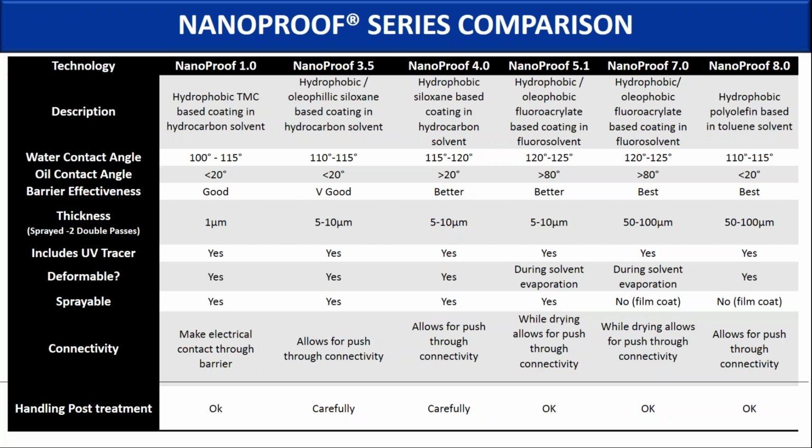It details the quantitative ranking of barrier effectiveness, and also general ideas on what the thickness should be, as these are all deposited via spray or dip or other various methods. The thickness is going to depend on how it's applied and how much material is put down, but in general, if you do a spray for the 1.0 through the 5.1, those are the thicknesses you can expect. For 7.0 and 8.0, which need to be flow or film coated, you can expect the thicknesses labeled there as well. And those can be dialed in if a specific thickness is required. That is flexible.